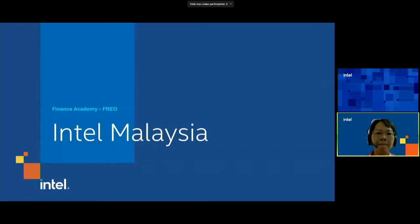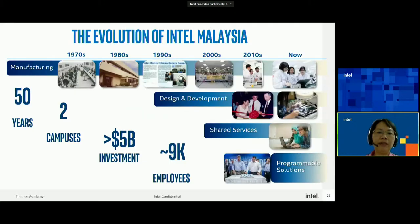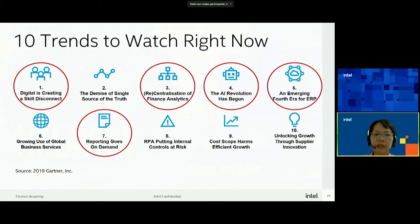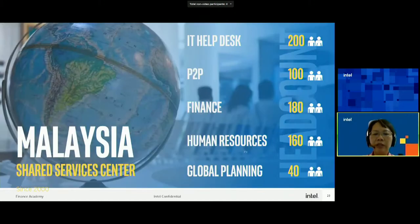Okay, now go back to Intel Malaysia. I think I probably may not want to share this one. Just now we shared quite extensively how Intel Malaysia has grown, and the shared service center, as finance is part of the shared service center, right? I think go back, yeah. So I will probably go a little bit deeper on that, and I noticed there was a question. There was a question on this as well.